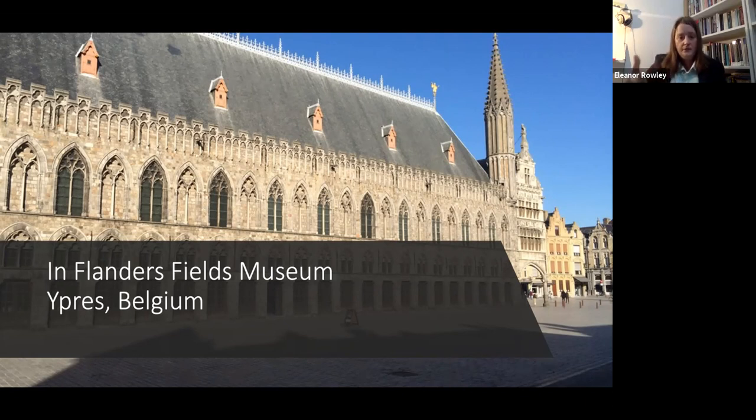Now the Cloth Hall, the building that houses the museum, was originally a medieval commercial centre. It was destroyed during the First World War and then rebuilt. So the museum makers really like to stress the symbolic significance of the building, which had once been a thriving meeting place and then became a sort of primary witness to the effects of the First World War. So this building also juxtaposes the medieval status of the city with its 20th century identity as a martyred city.